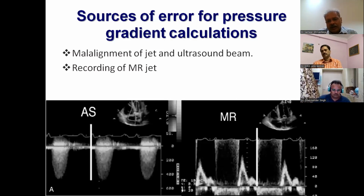Now, where can errors occur? Errors can occur because, if you just look at the top 2D picture, the aortic valve and mitral valve are too close. And if there is eccentricity of the mitral regurgitant jet, then the aortic stenosis gradients and the mitral valve gradients can overlap, which becomes a major issue. Now, how do you differentiate just purely by timing?